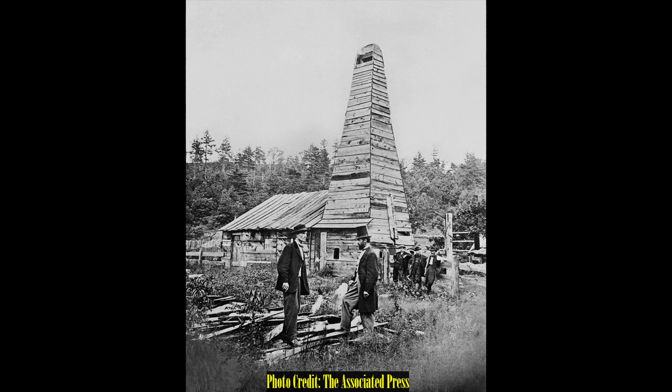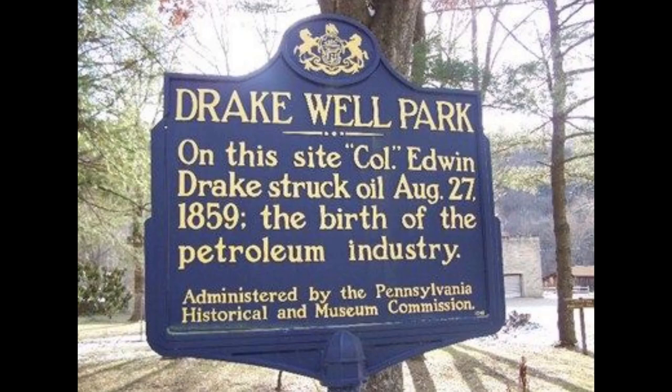Did you know that the first commercial oil well specifically designed to produce oil was built right here in the United States? Now, we're not talking about it being in Texas, Oklahoma, or even Alaska, but rather the birthplace of the American oil industry is in northwestern Pennsylvania in the city of Titusville.